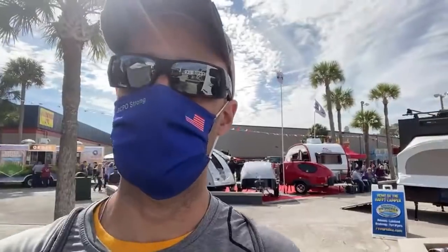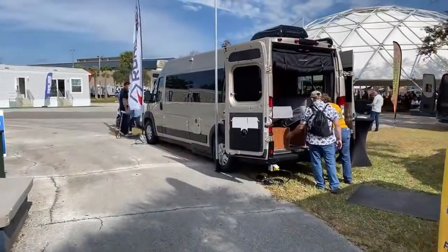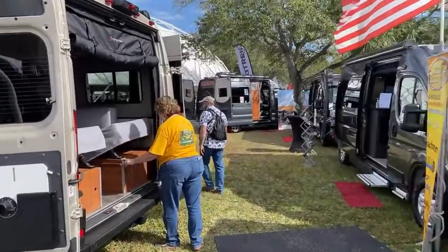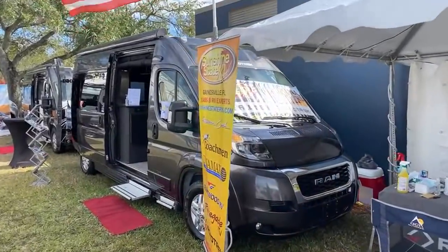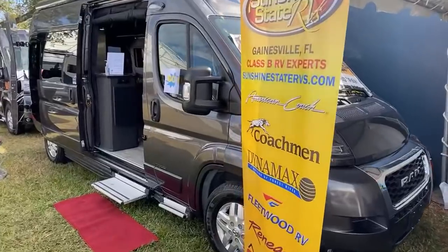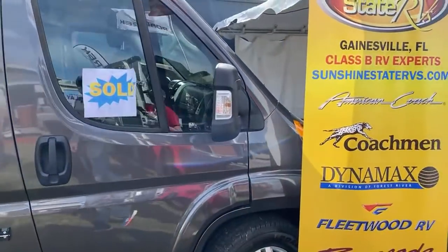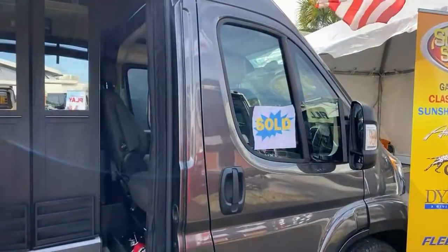Here's some bees. Who road trucks? Bees? Raise your hand. Give a thumbs up if you like bees. Here's the road trucks. So here's a road truck on a Ram chassis. This is a short one.